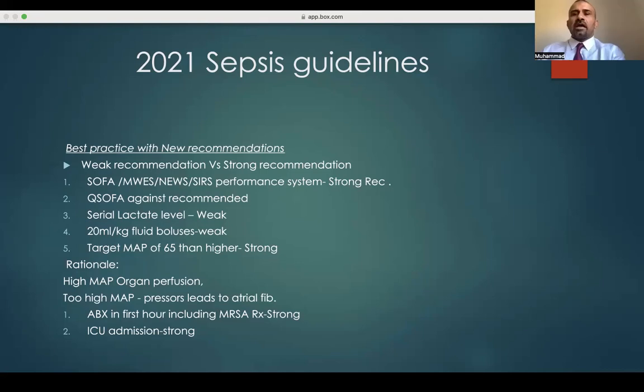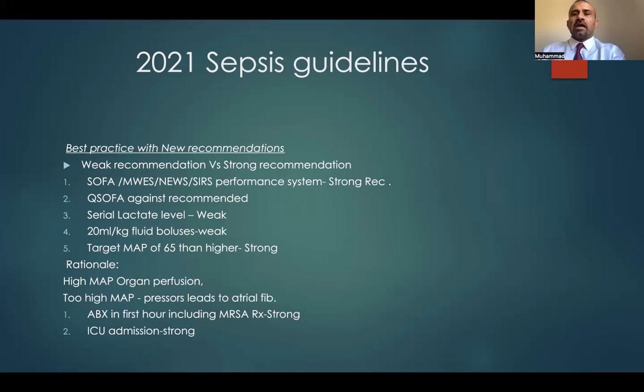All right, it's time. Let's review the sepsis guidelines from 2021. What the old guidelines carried, and we will go back to what we mentioned and see what we've done, what we should have done, and what we can do going forward after we apply these new guidelines. There's best practice versus new recommendations. We always said best practice previously. Now there are new recommendations, and there are weak recommendations. These guidelines usually come from different institutions, data analysis, and meta-analysis, and the Surviving Sepsis Campaign came up with them.